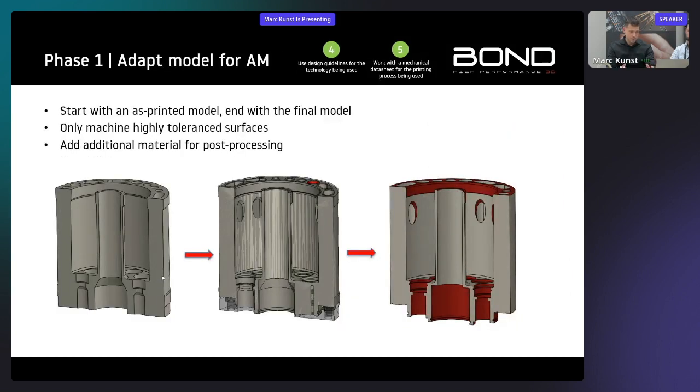So we have to adapt the model for printing. We need to print a shape that can be machined later on. In the picture on the right, you can see the part as it should be, with the surfaces in red indicating the surfaces that are being machined. These are surfaces that have sealing purposes, for example, or where the pistons are in, or where the bearings are in. So those need to have very tight tolerances. The surfaces that are not indicated red will be as printed in order to reduce cost. So we do not need to machine everything.